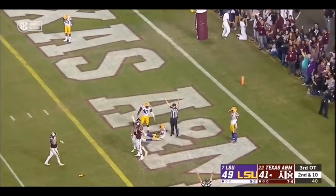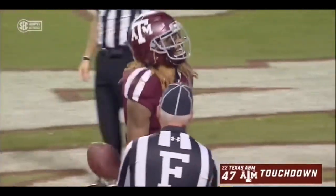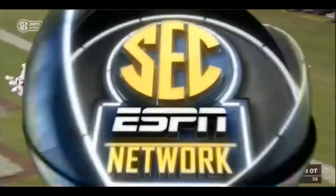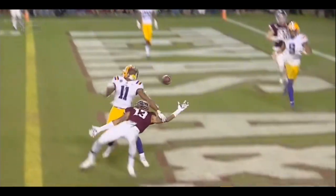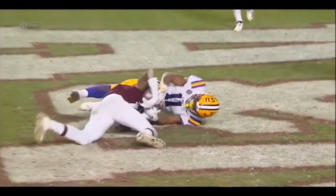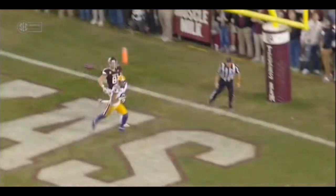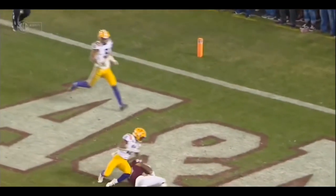Kendrick Rogers has it for the touchdown. How did he pull that in? A highlight reel, spectacular one-handed catch by the redshirt sophomore. He was interfered with. And it didn't matter. Texas A&M is within two at 49-47.